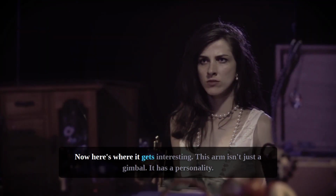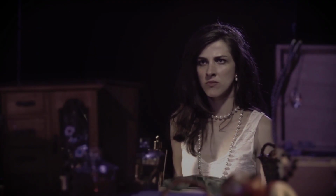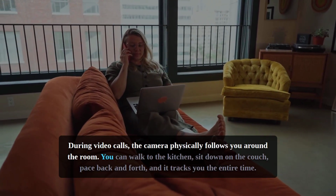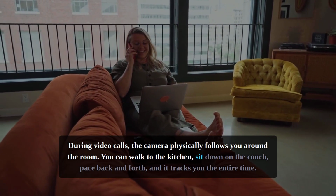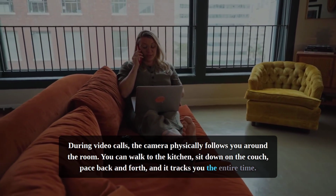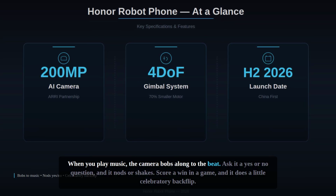Now here's where it gets interesting. This arm isn't just a gimbal, it has a personality. During video calls, the camera physically follows you around the room. You can walk to the kitchen, sit down on the couch, pace back and forth, and it tracks you the entire time. When you play music, the camera bobs along to the beat.